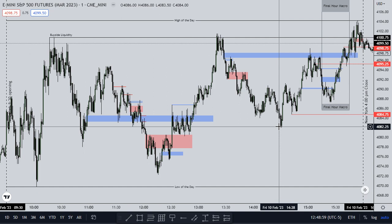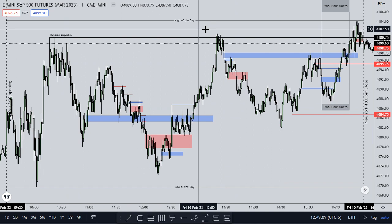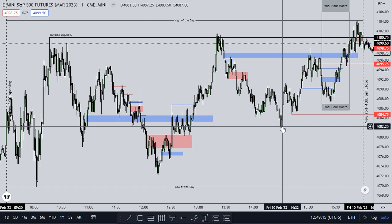I felt that we would potentially run that 4100 a little bit more meaningfully because it's Friday, because they left those highs, because the bump above it at 130, which is the 1330 time at the bottom of that chart, only went above it a little bit.